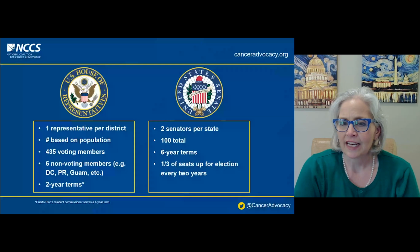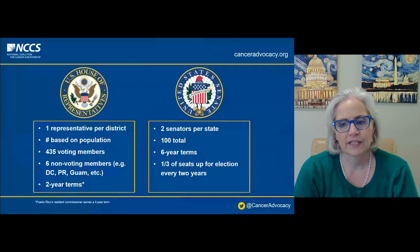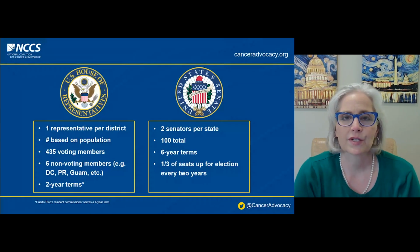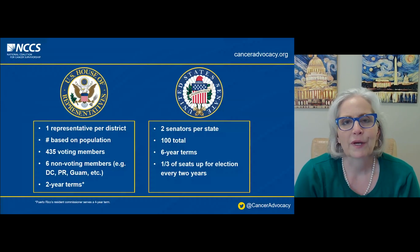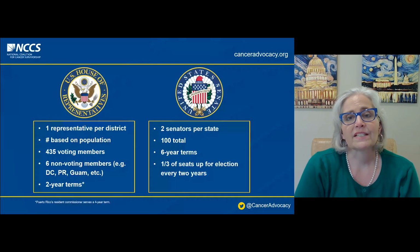The Senate has 2 senators per state, so there are 100 total. They have 6-year terms, and a third of the seats are up for election every 2 years. So it's probably a good idea to look at your senators and see if they are up for reelection this year and if they're running again, because there are a number of senators who are not running for reelection. You're probably already aware of that if you've voted in the primaries or been following the coverage of the primaries. But if you haven't, check on your 2 senators and see if one of them is up for reelection this year, or if anybody's not running.